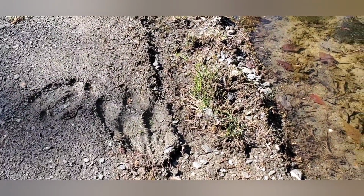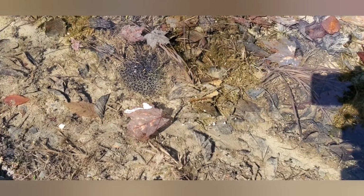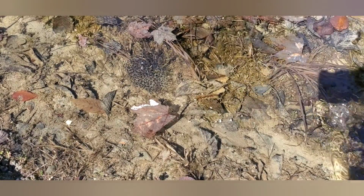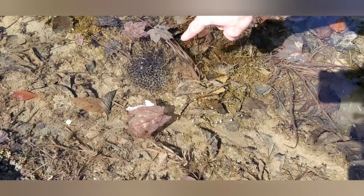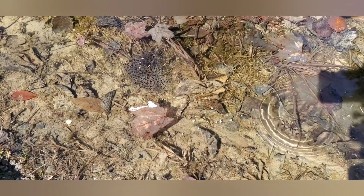Off to the side, I got some mosquito larvae in there. Now that there, that's frog eggs. That big clump right here. I got tree sap all over myself.